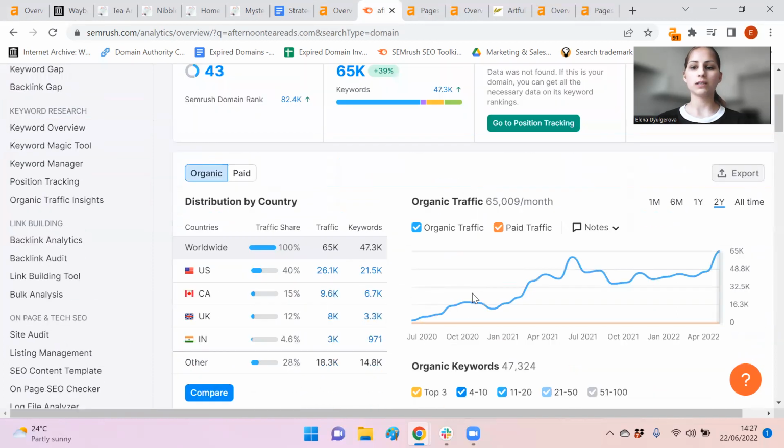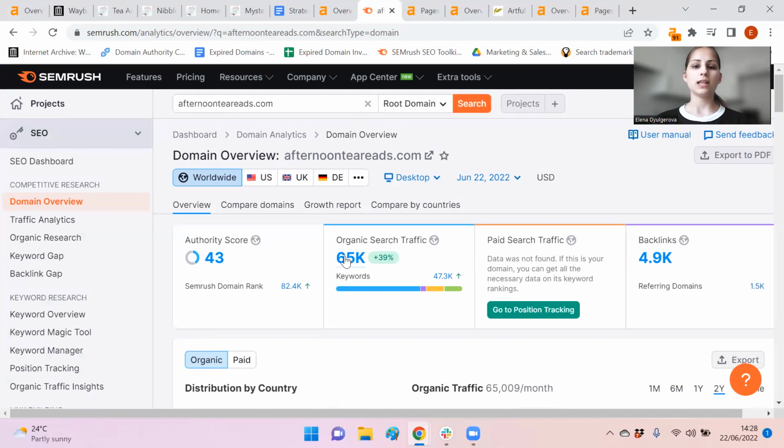And as you can see, it's a nice and beautiful chart. The domain is growing, and it has a whopping 65,000 visits per month. According to SEMrush, it's a fact that SEMrush normally shows a lot less than what the reality actually is. If you check this site using Google Analytics or Search Console, the actual number is a lot higher.